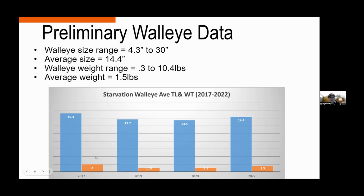And then same thing across time. So this is just 2017 through 2022. The blue bars are average total length, and the orange bars are average total weight across time. So you can see we started a little bit higher. We've dipped, and this year we actually came up a bit.